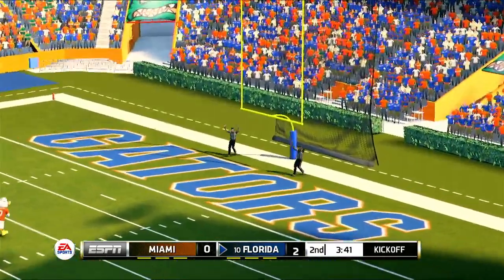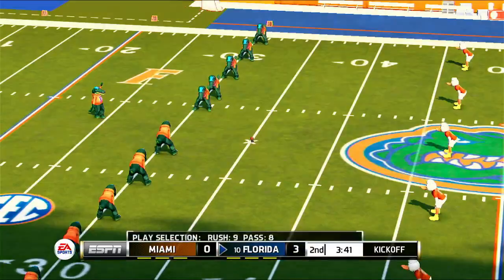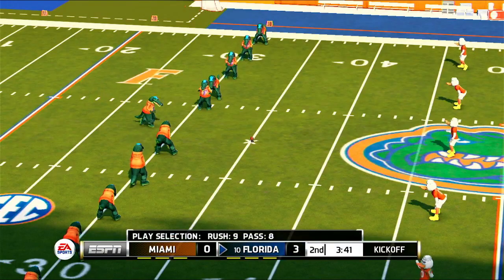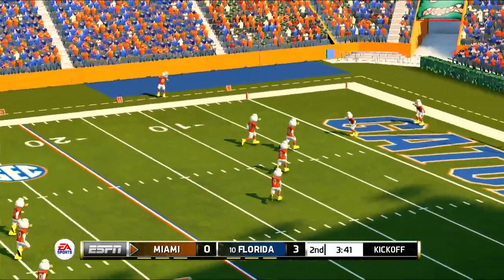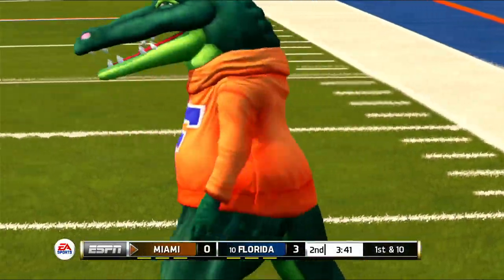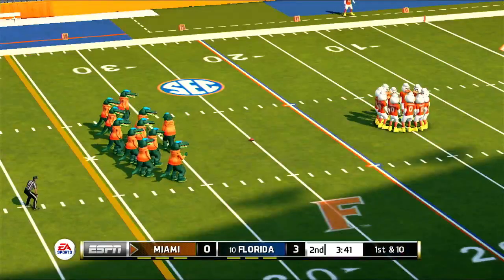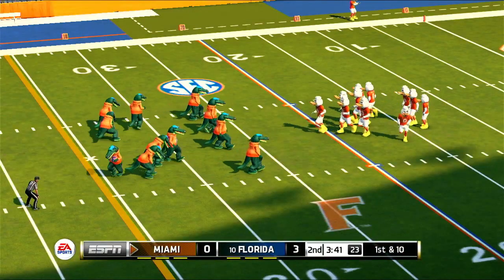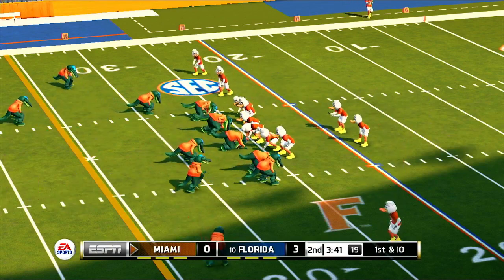The kick is up, and it splits the uprights. And it looks like they're ready for the kickoff. He just drills this one, and it sails out of the end zone for a touchback. With one quarter down, I really haven't seen too much separation between these two squads. Might be neck and neck the whole way.